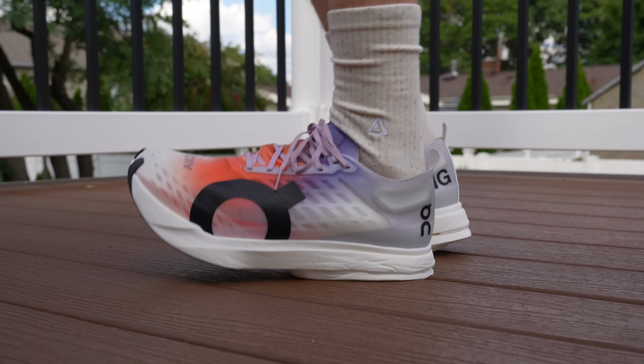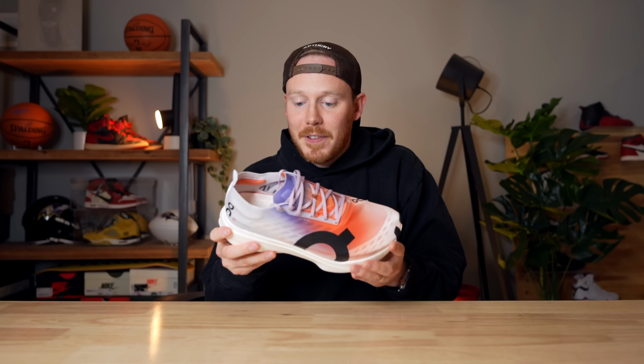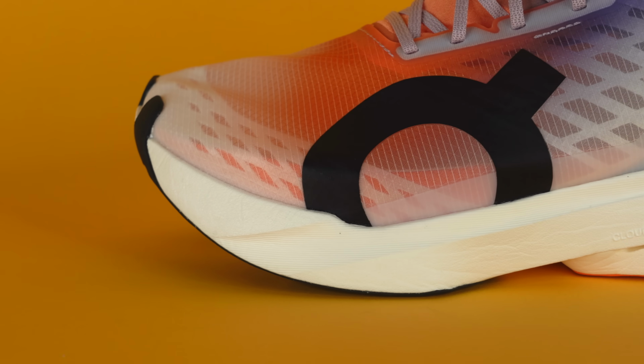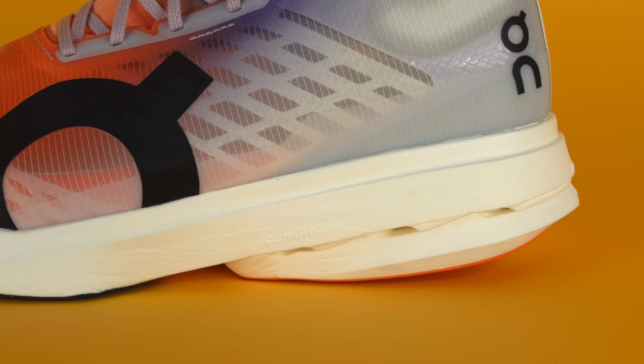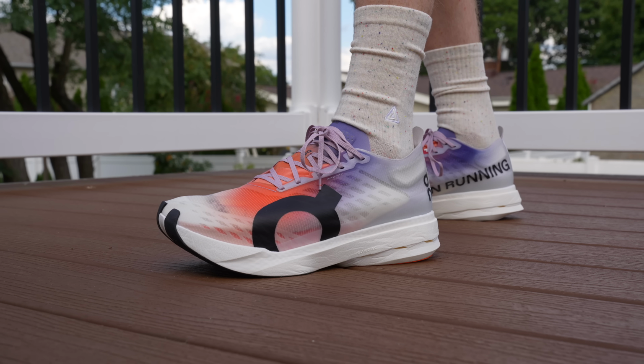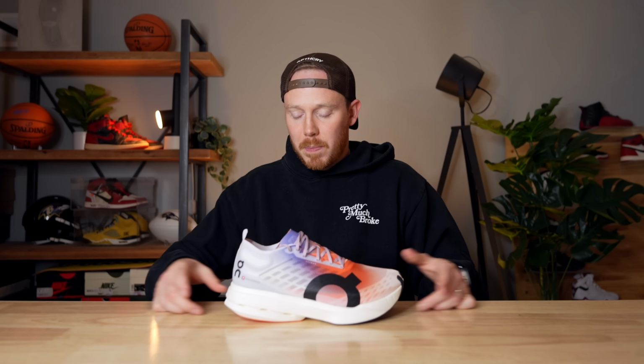It's crazy. Underneath that plate, you've got what On calls Helion HF Hyperfoam, which is their softest and probably most expensive foam. This foam is ridiculously soft and ridiculously bouncy. It is similar to the offerings from Nike and Adidas, and unfortunately, like those shoes, it is only rated for a couple hundred miles versus other more standard foams because of how soft it is, but man, does it feel good under feet.